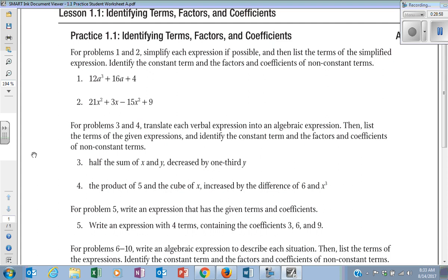Can someone give me an example of a term? 12a to the third. You can just call it out loud. I don't care. What's the next term right next to it? 16a. What's the last term? And what do we call 4? And what is 12? We good. Number 2. Is there anything I can simplify?